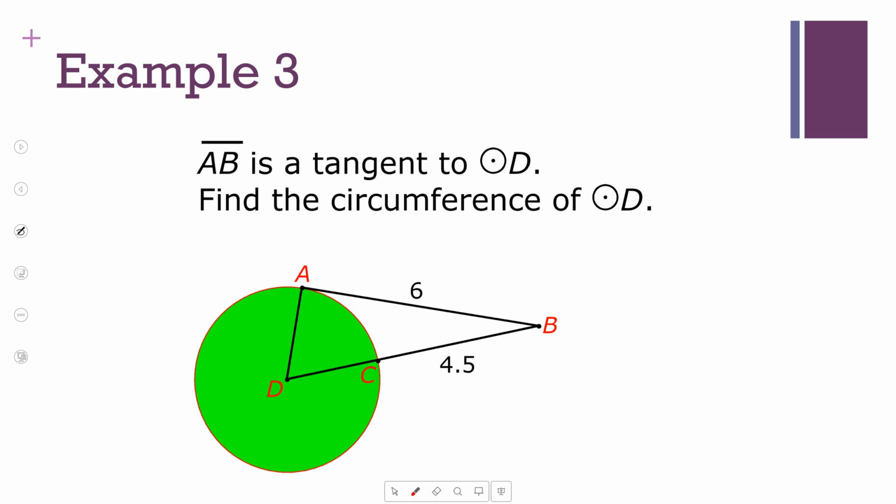This one's a little trickier. We're going to end with this. If I want to know the circumference of circle D, what do I need to know? Radius. So find the radius of that circle. This is kind of working backwards from example number 1.